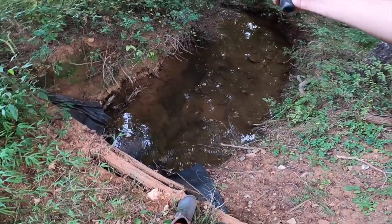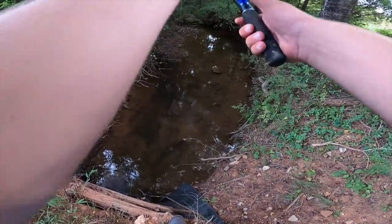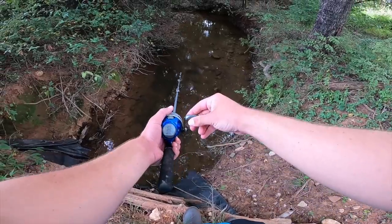There's some decent sized fish. That should be one right there.